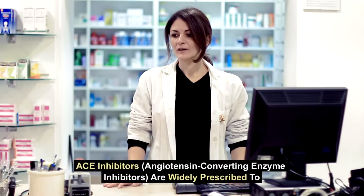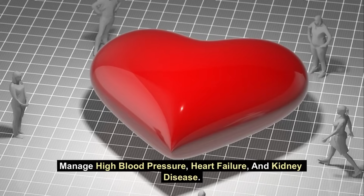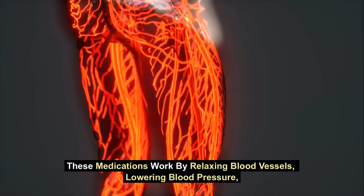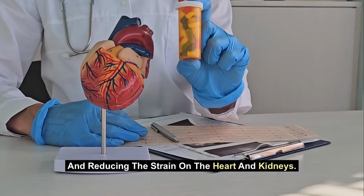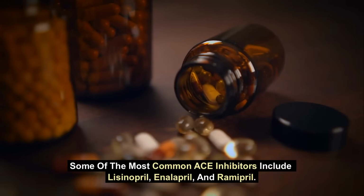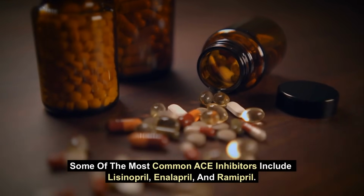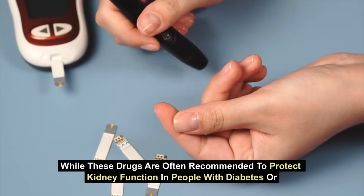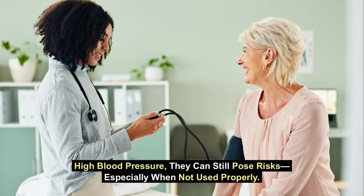Number 5. ACE inhibitors. ACE inhibitors, angiotensin-converting enzyme inhibitors, are widely prescribed to manage high blood pressure, heart failure, and kidney disease. These medications work by relaxing blood vessels, lowering blood pressure, and reducing the strain on the heart and kidneys. Some of the most common ACE inhibitors include lisinopril, enalapril, and ramipril. While these drugs are often recommended to protect kidney function in people with diabetes or high blood pressure, they can still pose risks, especially when not used properly.